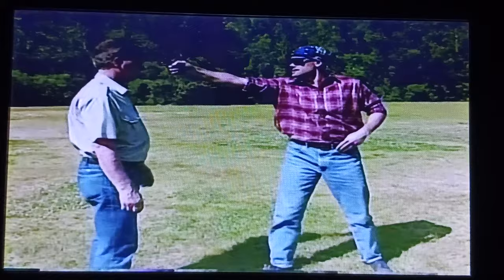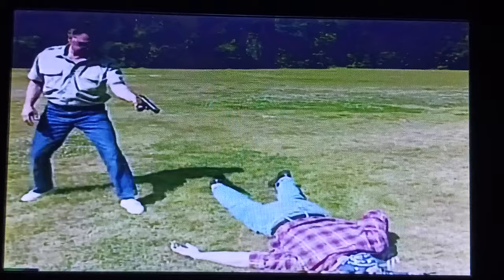Only do this as a last resort. Someone pulls a gun on you, comply with them to a point. But if you feel your life's in danger either way, make your move.